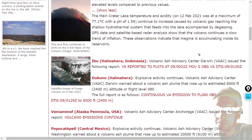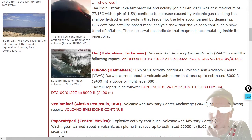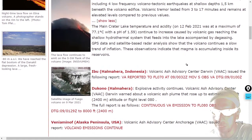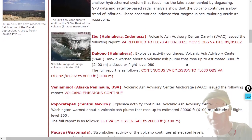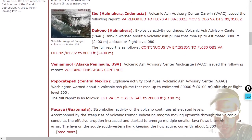Continue to increase, caused by volcanic gas reaching the shallow hydrothermal system that feeds into the lake, accompanied by degassing. So, small uptick there at Taal, alert level raised to orange. Mount Ibu in Indonesia, flight level 070, is producing a 7,000-foot plume of volcanic ash. Dukono's exploding as well, 8,000-foot ash plume there.